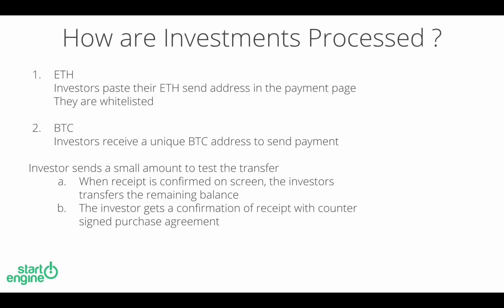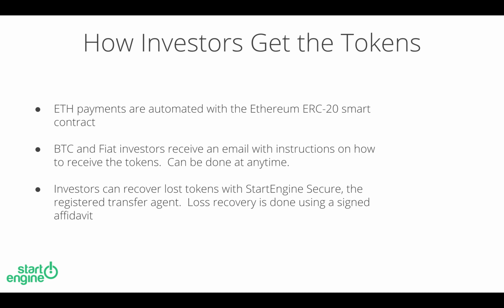Once you've decided how you're going to offer your tokens and you've launched, this is how the investments are processed. Investors provide either Ether or Bitcoin, and they are whitelisted to receive the tokens. There's first a test transfer, then a completion of the remaining balance, after which point the investor gets a confirmation of receipt with a signed purchase agreement. That is if the investment comes through cryptocurrency. Of course, you can also allow for investments to come through based on fiat credit cards.